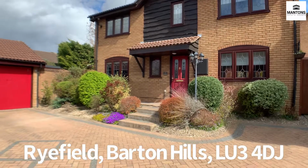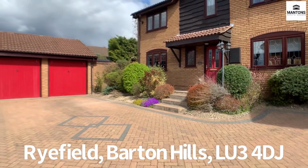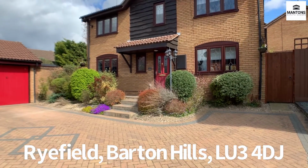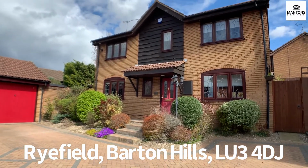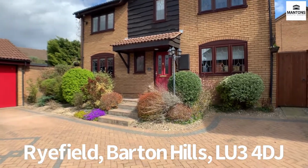So Barton Hills, about 4,500 houses. Started construction in the early 90s, late 80s, early 90s. Sainsbury's supermarket, literally on the doorstep. Good schools as well. A really nice development to live in. Right, let me show you around.